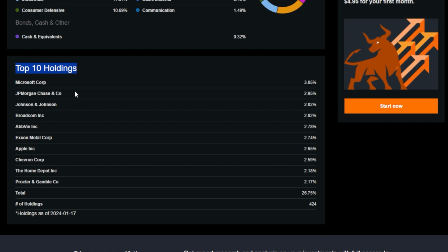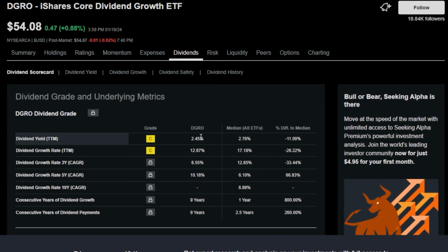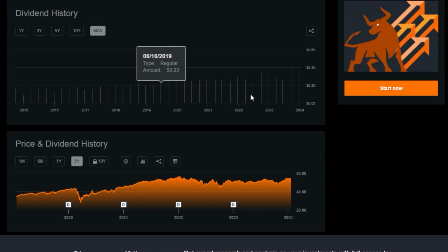We have things like Microsoft, JP Morgan, Johnson & Johnson, Broadcom, AbbVie, ExxonMobil, Apple, Chevron, the Home Depot, and Procter & Gamble. Now, just like VIG, there are hundreds of different holdings inside of DGRO, which is going to make a dream scenario for a long-term dividend growth investor, and I'm pretty much right here describing myself. Now, DGRO's trailing 12-month dividend yield is 2.45%, so higher than that of VIG, and also offers some substantial dividend growth. And as you can see over time, DGRO has also paid more and more to investors quarter after quarter.